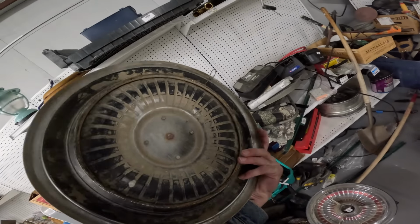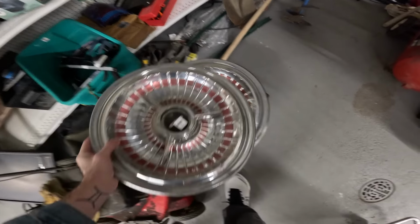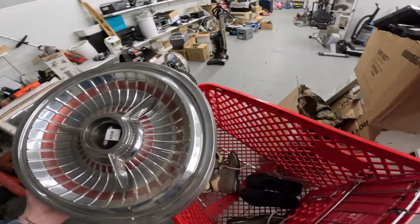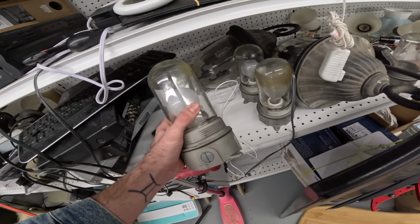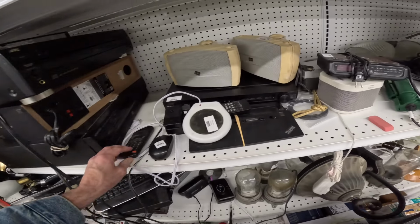Some hubcaps. $2.99 a piece. Huh, they're in pretty good condition. It's probably worth $2.99 a piece. I'll grab them. These lights are neat. Heavier than I thought. I thought they were going to be like some flimsy plastic ones, but no, they're heavy.